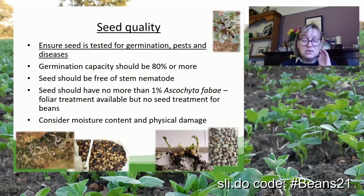We talked a bit about physical damage and moisture content and the impact that that can have on germination. So important to keep that in mind as well. The important thing about moisture content and physical damage is that every time you move seed, you can lose germination capacity. So every time you move it, if it's very dry or damaged, 5% germination can drop off. So important to keep that in mind.